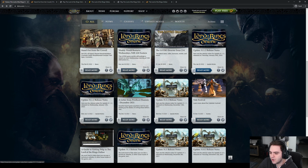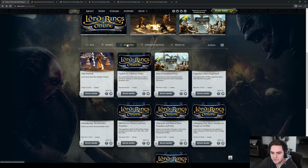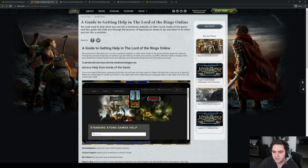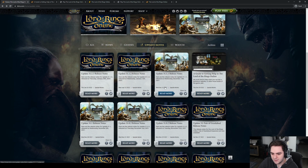It looks like they have little icons for the different types of things. So if I go to news, it's all the article looking stuff. Guides is like a little eye information type icon. And then update notes, it has like a pencil scribbly note type thing. So we have a guide to getting help in Lord of the Rings Online. I actually forgot about this article. So if we go to this one, yeah, it has all that sort of stuff.